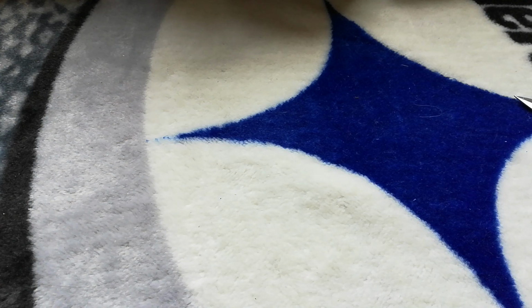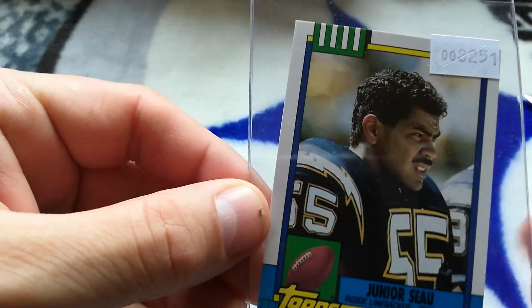Again, it's from New England Sports Cards. They're my go-to. I think they get a lot of mint cards there. I'll just do them one by one. Here is the first one.